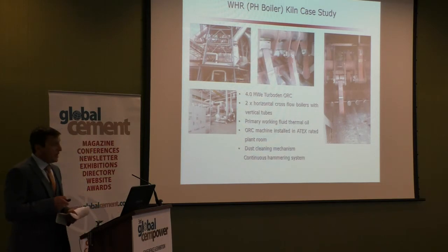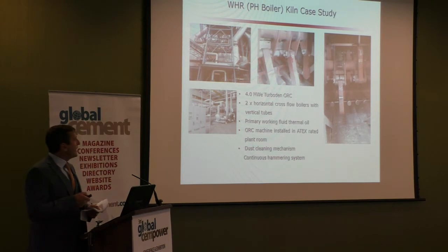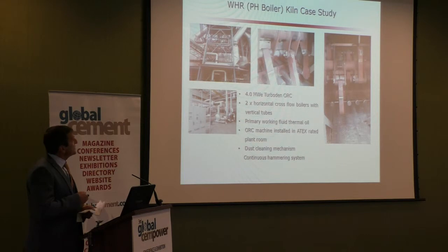So this is a case study courtesy of Bowden. They kindly let me go to the Holcim plant in Romania, set it up for me to go and have a look at their installation there. It was very impressive. Sabrina mentioned yesterday, this is the one in Romania. It's a 4 megawatt system, 2 horizontal cross-flow boilers, and the hammering system. I did have a video of how it works, but I didn't want to risk transmitting it through the internet. It's a continuous hammering system which is working really well.